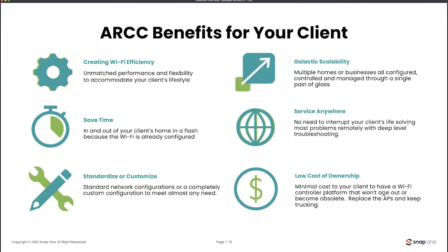Scalability. If you have a client that has multiple homes or businesses, all configured, controlled and managed through a single pane of glass, you could have all their homes configured exactly the same and manage those through one single location, the ARC instance. Then you could make changes and reference those inside of the same experience. You're not having to log out of something and log back into something else. You can see all of that right in front of you.